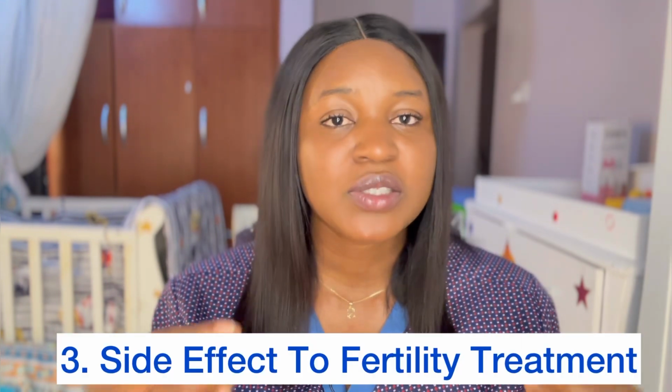So if you take a test at this point, you will end up getting a negative test result because you are actually not pregnant. Number 3 is side effects to fertility treatment. If you are undergoing fertility treatment, those medications are designed in a way that they elevate your hormones. And this increased hormonal level can cause symptoms that are both similar to premenstrual syndrome and also pregnancy. So if you take the test when you're having these symptoms, you will definitely get a negative test result because you are not pregnant.